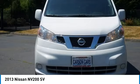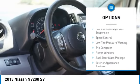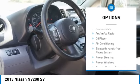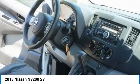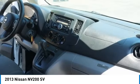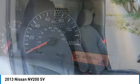Here are some of this vehicle's great options: electronic stability control, brake assist, traction control, remote keyless entry, front wheel independent suspension, speed control, low tire pressure warning, trip computer, power windows. This vehicle offers reliability and good looks at a great price. So come in and take a test drive today.